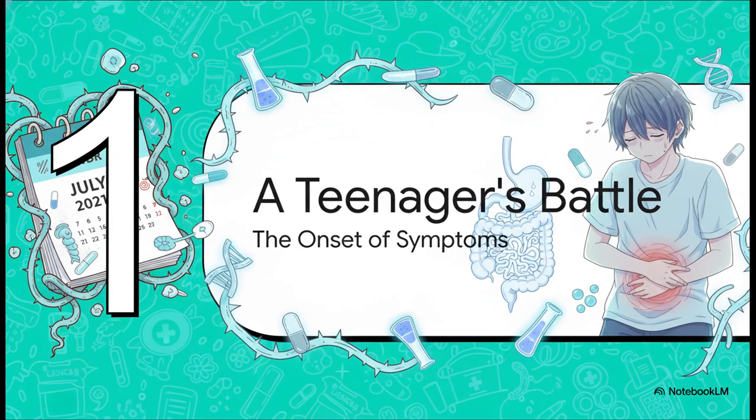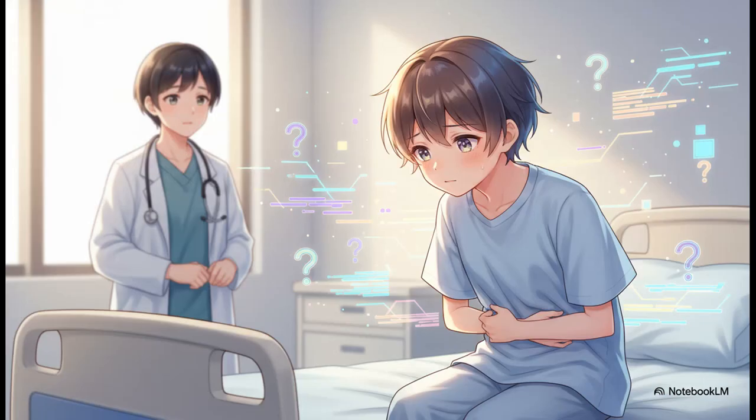We've got a teenager whose life is suddenly and completely interrupted by some really severe and, frankly, alarming symptoms. So, picture this. You're a teen, and you're suddenly dealing with intense abdominal pain, seeing blood in your stool, and you're losing weight. I mean, these are classic red flags for inflammatory bowel disease, and they immediately led to a hospitalization and a really urgent search for answers.